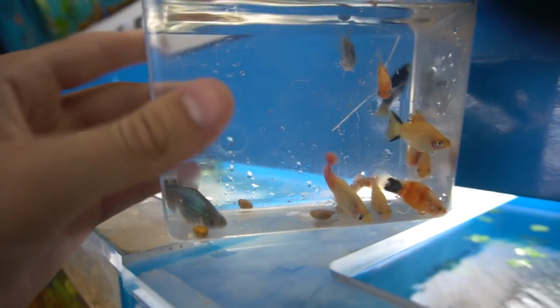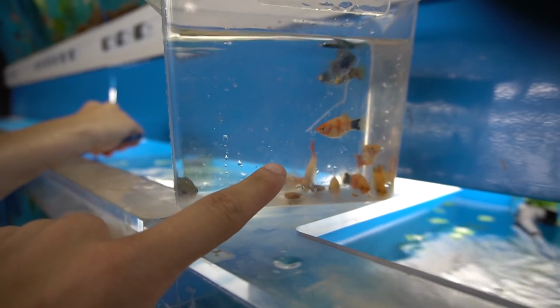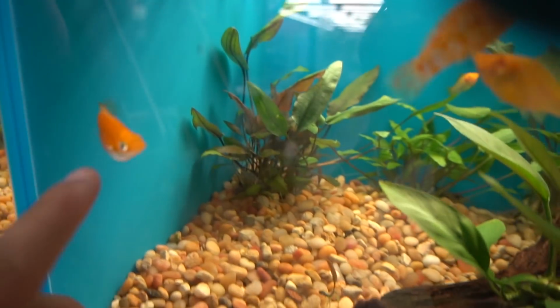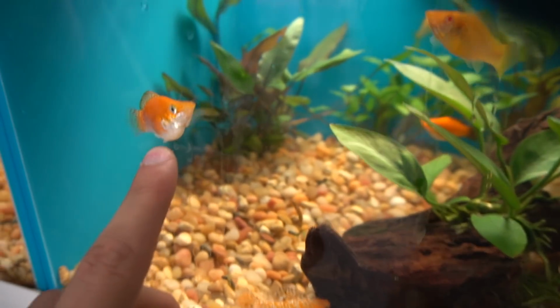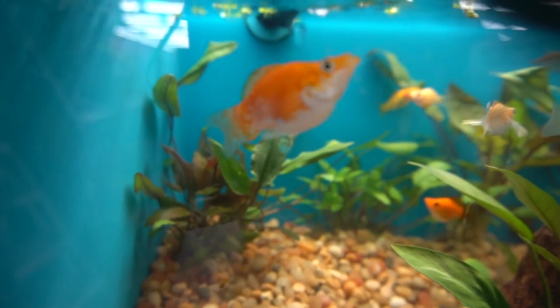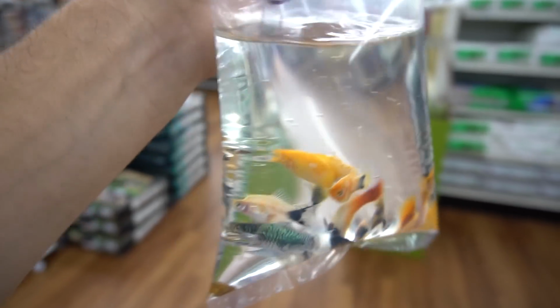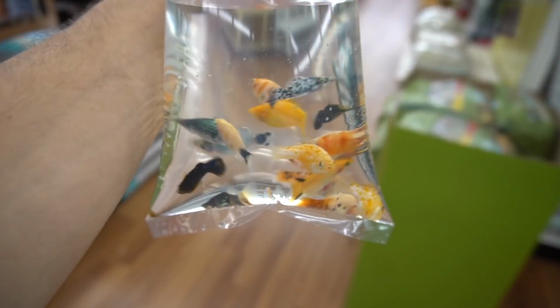We got 10 platies in here. Really cool guys over there. That's what is up in that tank. And then this is a huge balloon molly. That one is massive. We got 14 to 15 female and male mollies and platies. Most of these are platies though.